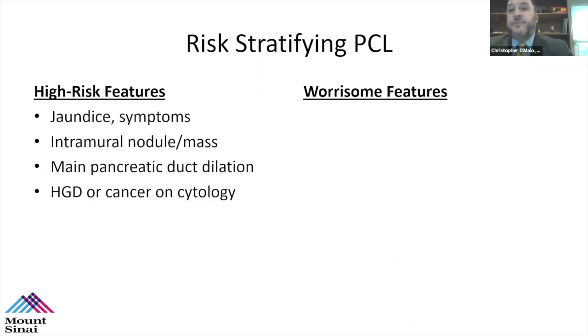So, high-risk features in a patient with a pancreatic cyst. The cyst would be considered one with high-risk features, meaning high risk for cancer or advanced pathology, if the patient had jaundice or any other associated symptoms such as pain or pancreatitis, if there was the presence of an intramural nodule or mass, if there was main pancreatic duct dilation, or if high-grade dysplasia or cancer was diagnosed on cytology.